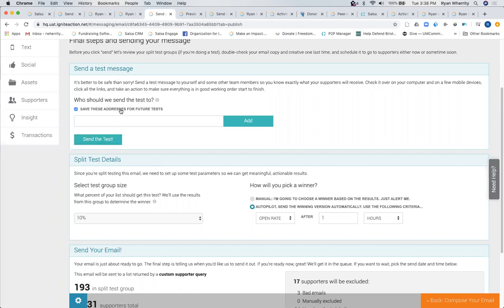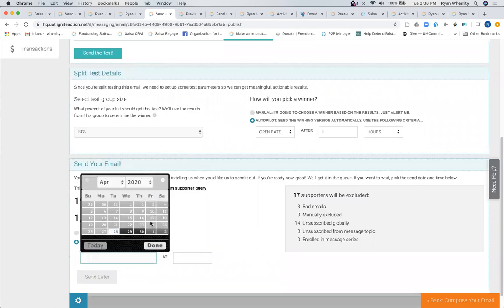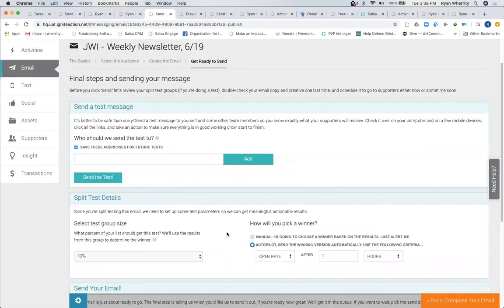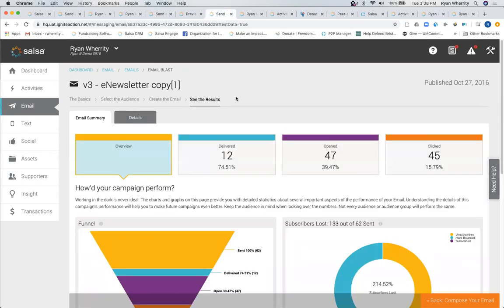Lastly, send yourself a test email. Send this out now, schedule this for later, pull up a calendar, type in a time you might want that to go off. So when you're ready to send your emails off, and after you do send them off, this get ready to send piece will change to, say, see the results.